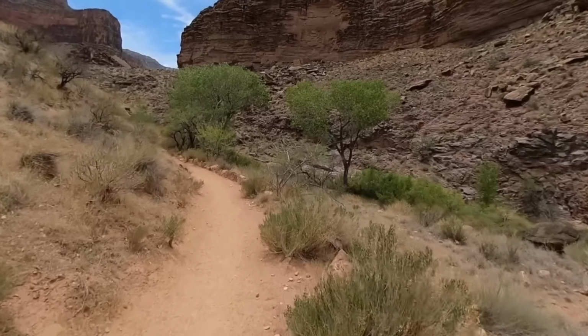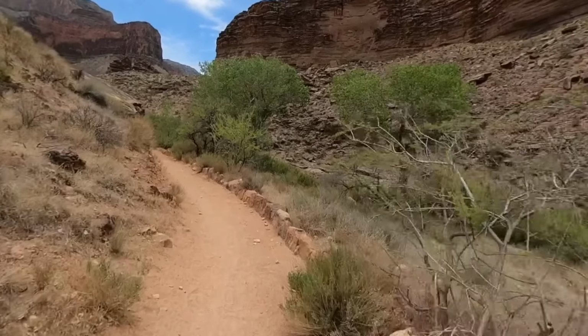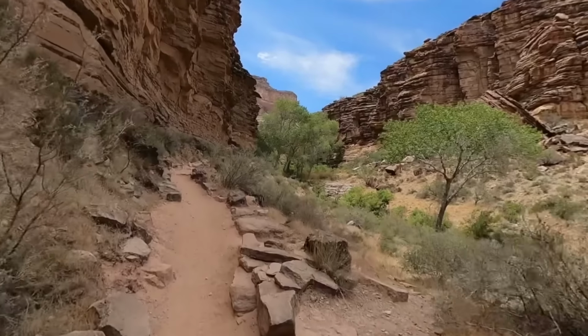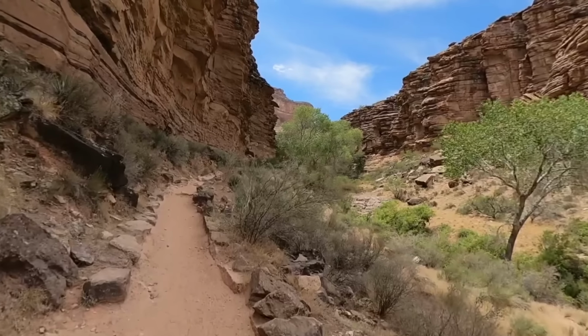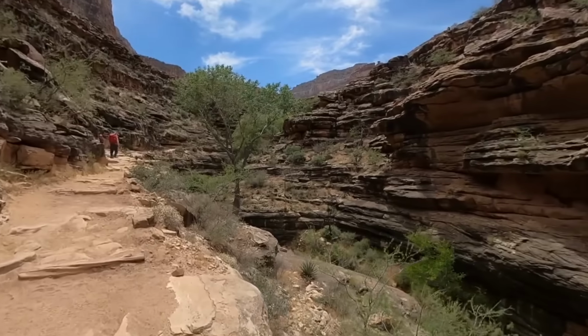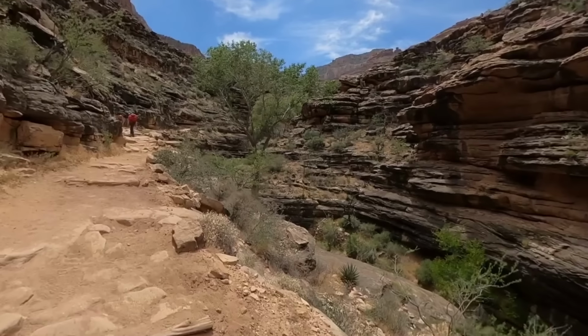It's pretty mellow, and you can kind of get into a nice rhythm as you climb up here towards Indian Garden. Beautiful canyon. Also, it's probably your last chance at solitude. Once you get to Indian Garden, there's a ton of day hikers, so the people who are down here are a little more hardcore.